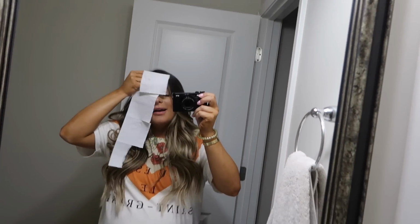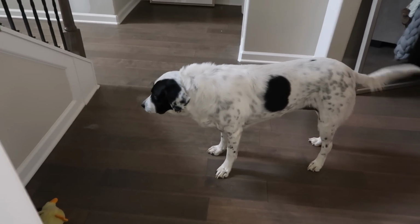Welcome to my house where I have a dog licking my calf all the time and then a duck in the background. What are you doing? You know, mommy just vacuumed the floor and somehow there's a little hairball right there. Yep.